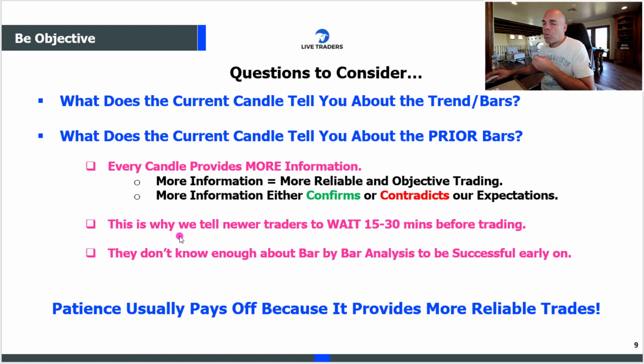So this is why I tell new traders, wait 15 to 30 minutes before trading. Why? You're looking for more information. And new traders often already struggle with bar by bar analysis. So if you do it with fewer bars, it's going to be even harder, right? Let's say you want to take a 1 minute 3 bar play at 9:33. Man, that's not a lot of information. Give it more time. Wait, okay?